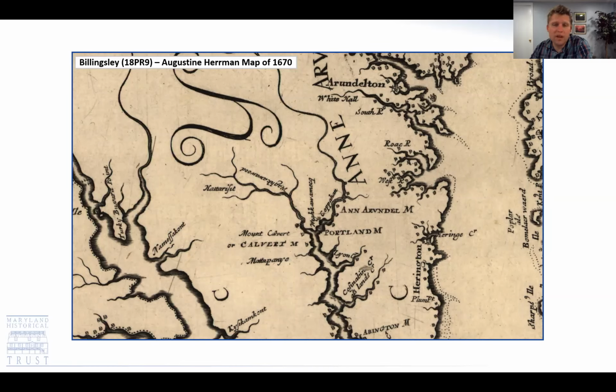It may not really represent that a European individual had built a house in that location. What it's more likely representing is that these house structures are supposed to represent patented land that had already been claimed by the English. We don't know if an English individual was living there. It's possible that an indentured servant or someone was sent up to claim the land on behalf of Major Billingsley. But we do know that neither Billingsley nor his heirs ever lived on this location. In fact, it doesn't look like any Europeans were living on this property until much later in the 17th century and possibly even the first part of the 18th century.